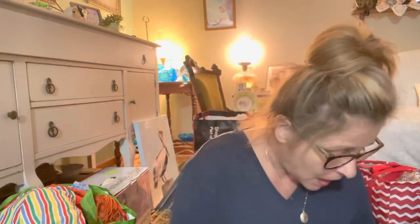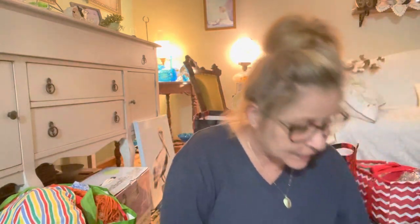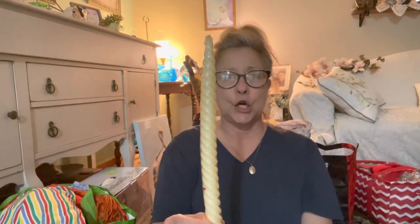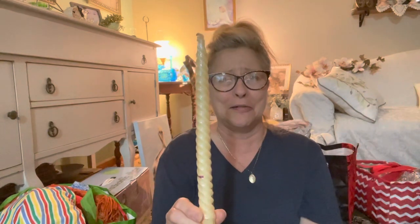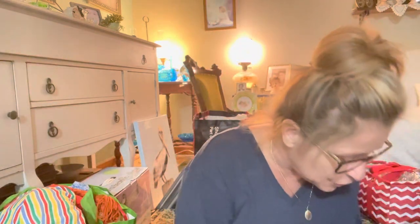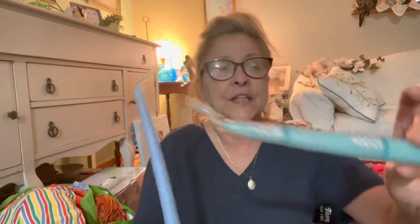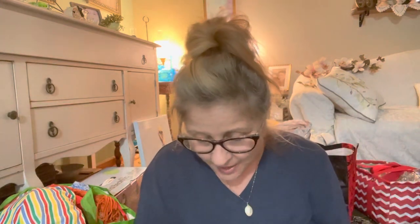Okay. I did get myself some candles. I got two very pretty long pink ones. I got one of these, remember the pretty spiral ones? Now this one is a little bit crooked, but so what? I'll do it this way so you can't tell. I got two really pretty green ones. I got this blue and this blue. And they're all brand new and still in the cellophane. So I got those.